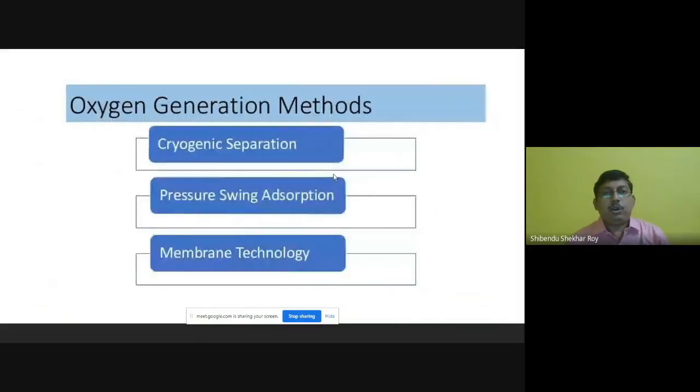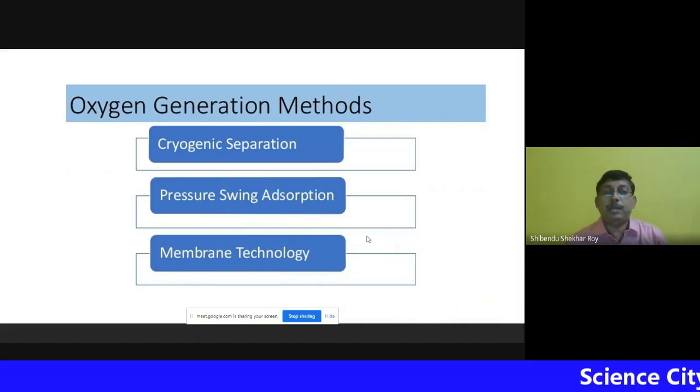So, as you know, the oxygen generation methods are of different types. The large oxygen plant is developed by cryogenic separation and membrane technology. The small oxygen plant, which is generally installed in hospitals and nursing homes, works by pressure swing absorption. Along with that, our oxygen concentrator is also based on this PSA technology.